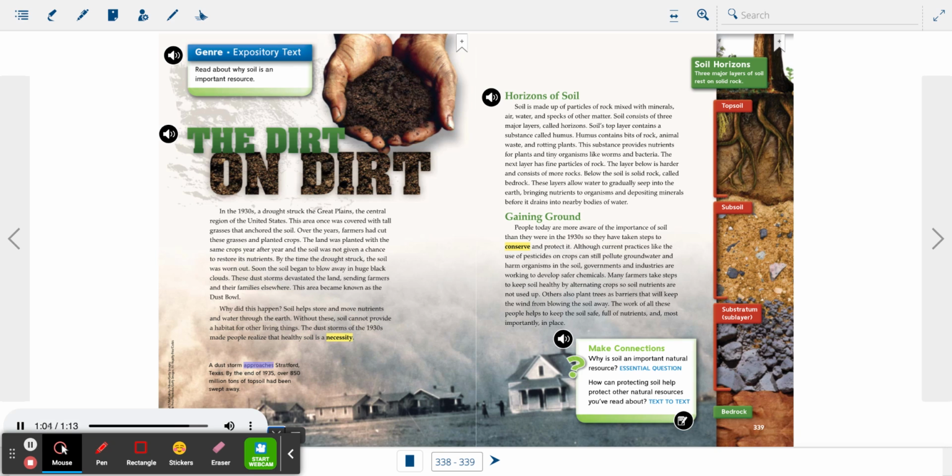A dust storm approaches Stratford, Texas. By the end of 1935, over 850 million tons of topsoil had been swept away.